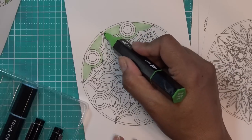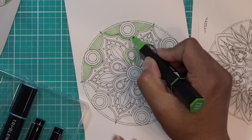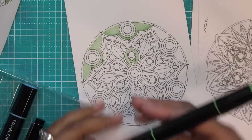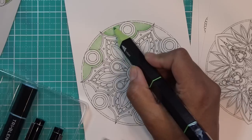And maybe just around the very base of this area. And then I'm going to introduce the darkest green, like down here in this area, just to keep it light to dark. But still, is that the light one? Yes. Trying to get a nice blend.